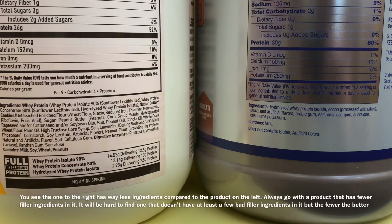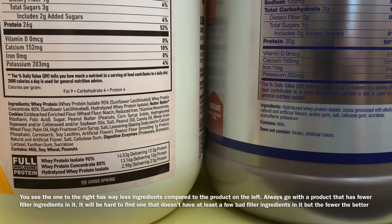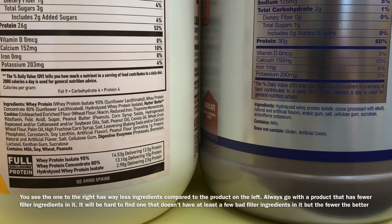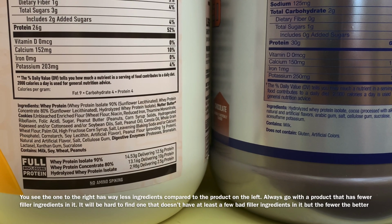If you're trying to choose between a couple and you see A has fewer ingredients than B, like how you'll see here, always go with option A, because option A is just going to mean that there are fewer extra fillers and stuff in there that aren't needed and that your body may not need and use. And option A is going to be a little bit higher quality, and one that you can be sure is going to be a little bit more effective and better for your body than option B.